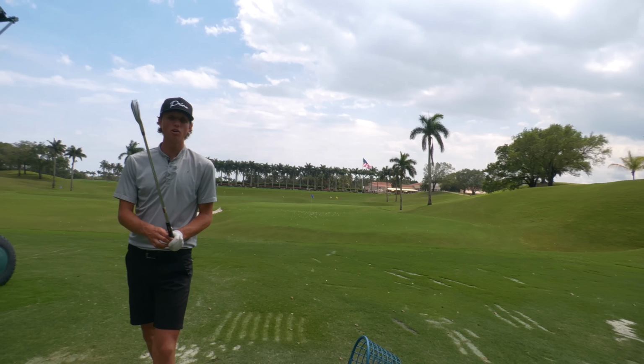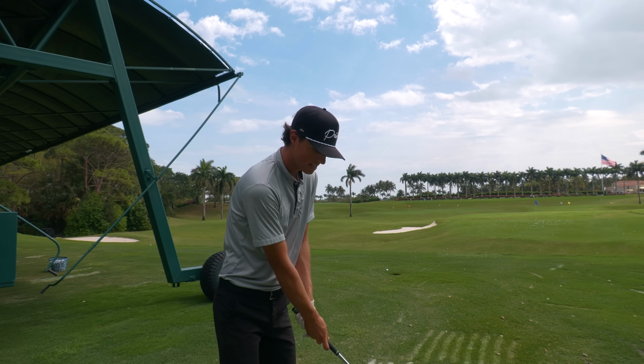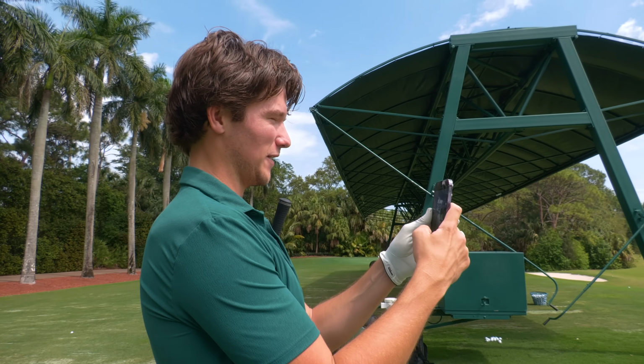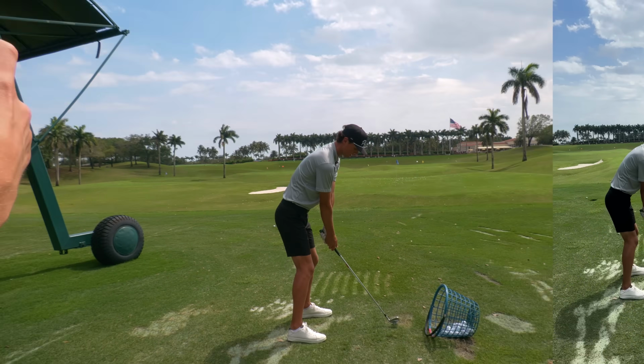It's funny because I struggle with actually opening up my body. I feel like I get really sideways to the ball like this. That's making my body kind of open a little bit. Yeah, let's see this. I'm curious about where you're taking the club down and your transition and stuff like that.